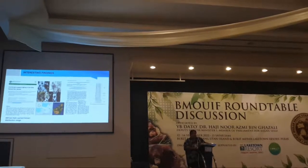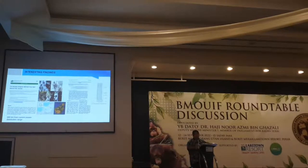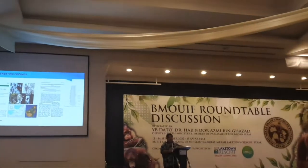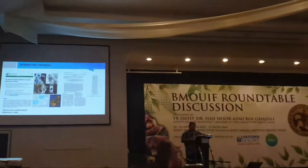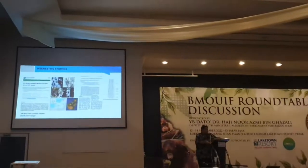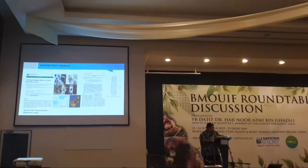If you need to translocate or bring orangutan here, we also need to know what the subspecies of the orangutan is. So we have what we call a database of DNA sequences, a database that can help to identify orangutan at the subspecies level, not only in Bukit Merah, but it can also be applied in Sabah, Sarawak, and also in zoos in Malay Peninsula as well. Okay, next.